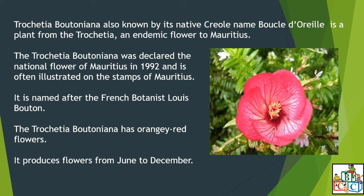The Trochetia boutoniana was declared the national flower of Mauritius in 1992 and is often illustrated on the stamps of Mauritius. It is named after the French botanist Louis Bouton. Okay, so this is after whom this national flower has been named, the French botanist Louis Bouton. Okay, you have to remember this.